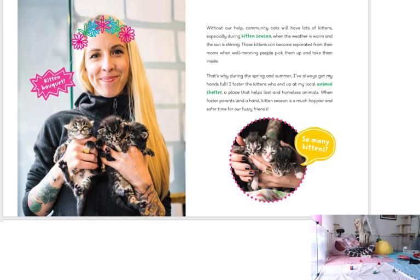Look at that. There's a little kitten bouquet. Instead of holding flowers, I'm holding a handful of kittens. And you can see there are just so many kittens during kitten season.